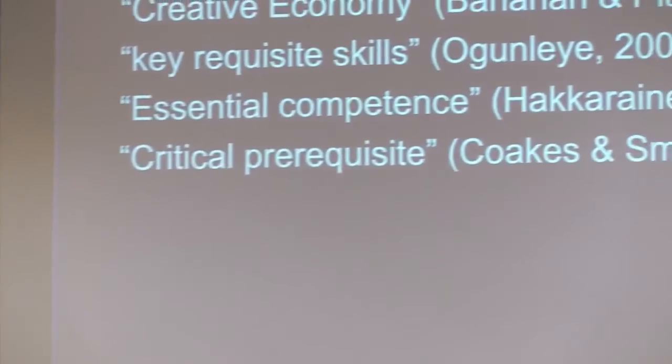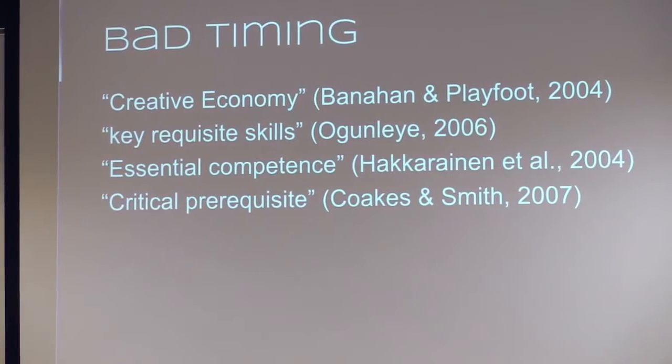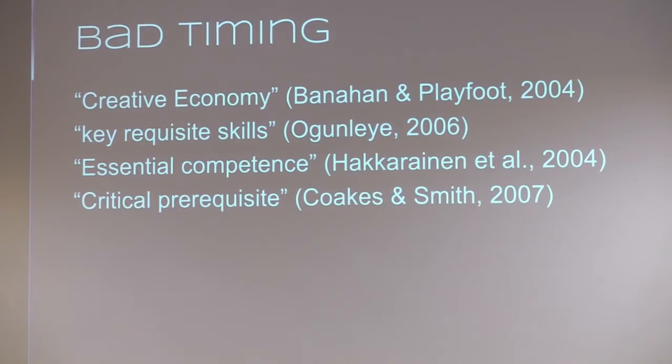because people are calling this the creative economy that we're in right now, where it's no longer as important to just have knowledge like it used to be, because knowledge is free on the internet. Now it's more important what you can create, how you can create new knowledge, new ideas, and new applications. And they're calling creativity a key requisite skill for the 21st century and an essential competence and the critical prerequisite for people in careers nowadays. It's kind of unfortunate that we're doing worse at helping kids to be creative, and this is the time when they need it the most.